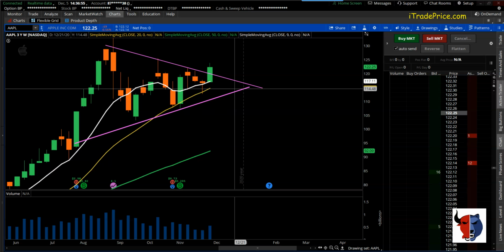So the sellers were not finding it easy to keep the price down. We kept on bouncing above that price level, right, from here, 115. And then last week we saw a little bit of volume come through, and we have a price that closed at the highs and above the triangle. And if you see, the highest close above this price is this one right here. So pretty bullish, in terms of the weekly chart at least.